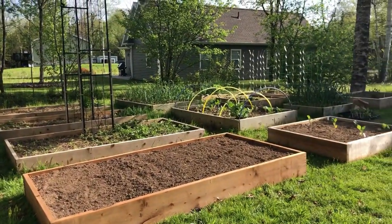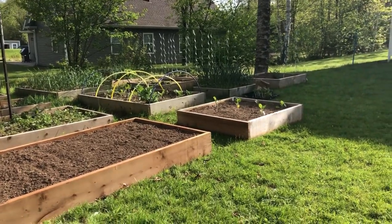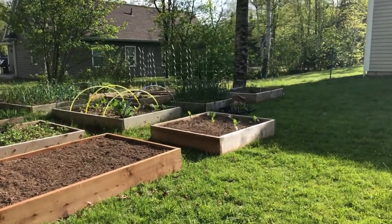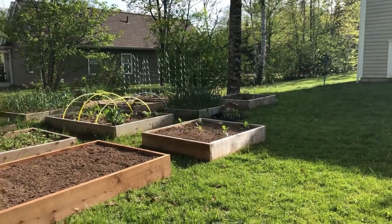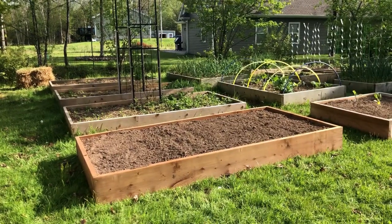But this is just kind of an overview. This bed got moved. A couple of beds actually got moved, 2 of the 4x4s. And this is a brand new bed, a 4x8.